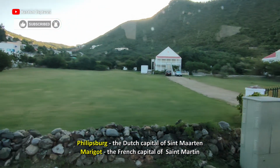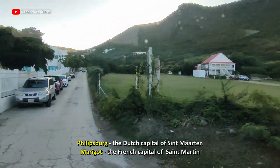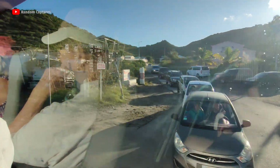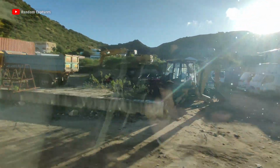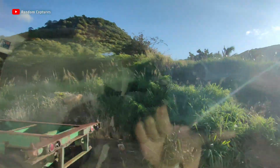At your left hand side is downtown Philipsburg, the capital of the Dutch side. Any alley to your left takes you to the boardwalk. 90,000 people live on the island, 50,000 residing at the Dutch, 40,000 over at the French. Even though the French side is large, they have less population.